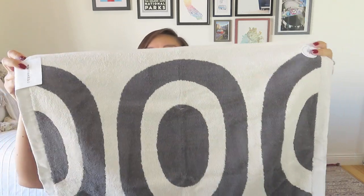It says, feel the luxury with the hand towel from Finnish company Marimekko, renowned for their timeless prints and exceptional craftsmanship. The towel is made from premium cotton and exudes style and durability, elevating your daily routines to a new level of elegance, just like it should be. And the value of this is $30.